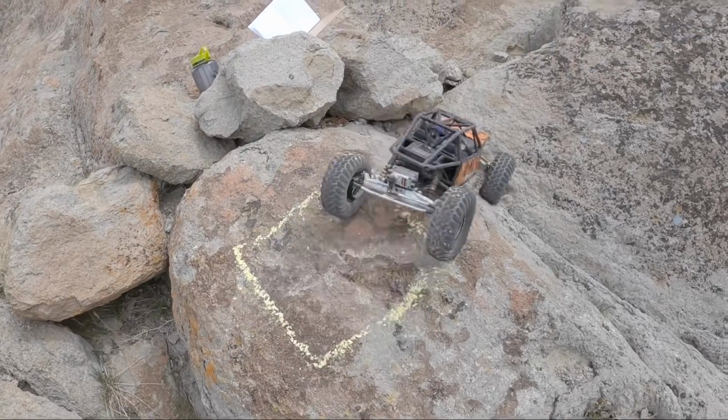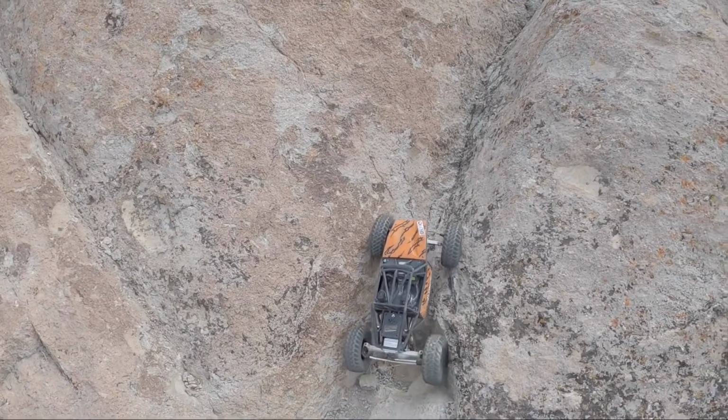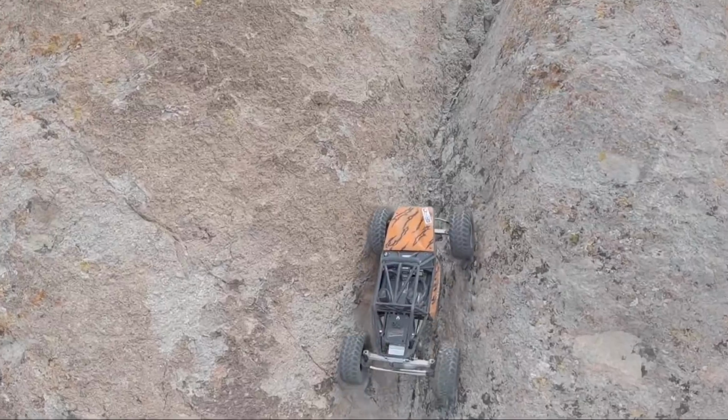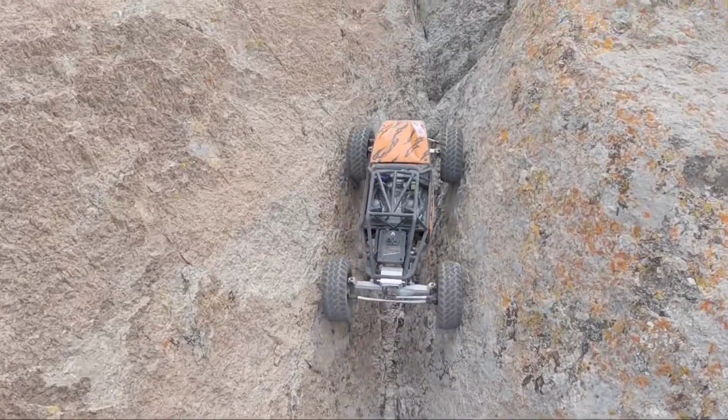After my run, I'm going to show you some highlights of Tyson's run and talk about who ended up on top. So here we go, dropping out of the start gate and into one of my favorite types of obstacles. This is a long crack. I love going out and driving these types of obstacles. Keeping the car balanced is what I like to do. This car really excels at that with the rear steer.